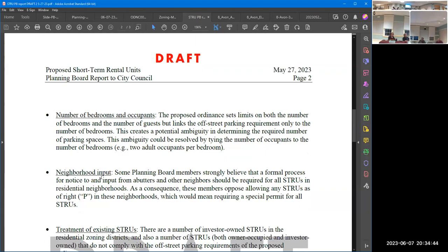The first bullet on page two was about number of bedrooms and occupants, and we're suggesting that the ambiguity in terms of how you determine the required number of parking spaces could be resolved by tying the number of occupants to the number of bedrooms, for example, two adult occupants per bedroom. Were there any concerns about that provision? Just stop me when something comes up. Yes. Okay, stop.